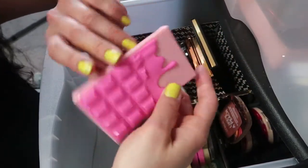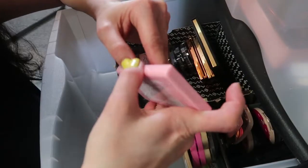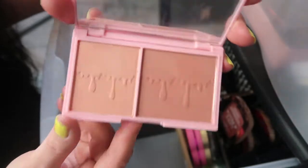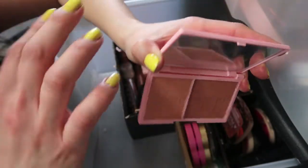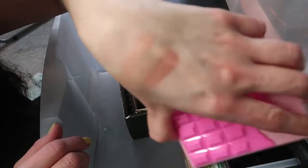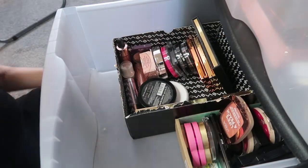So let's move on to, oh, there's a palette here that I missed, which is from I Heart Revolution. This is one of those chocolate bar palettes, which is actually a blusher palette. It looks quite odd for a blusher, very odd, but I could give that a go. Kind of dark tones, but yeah, I will try that.